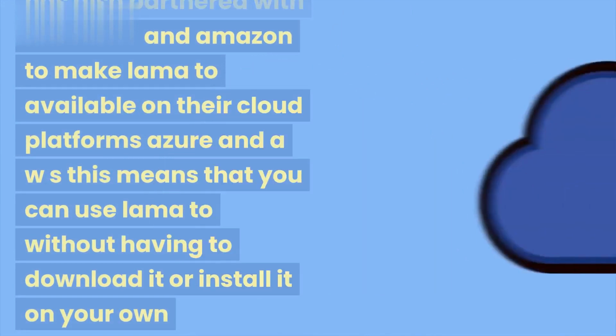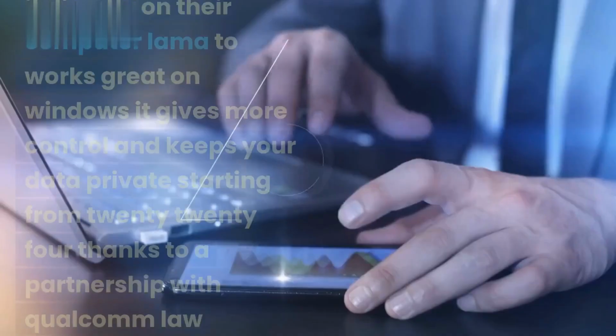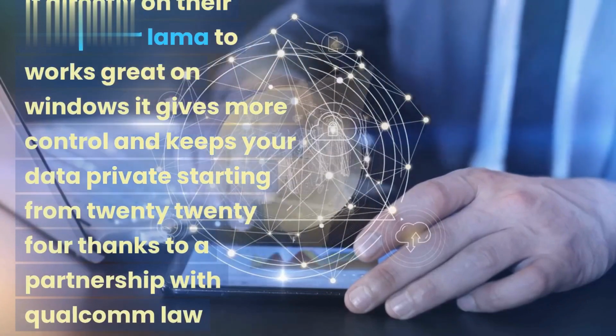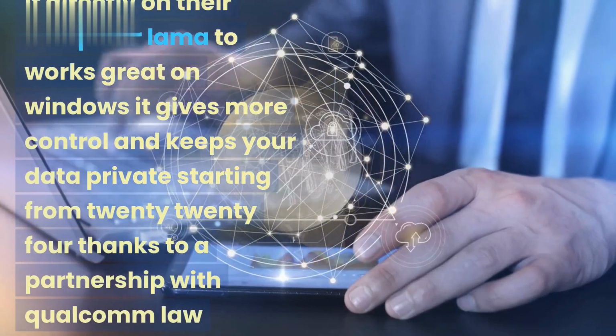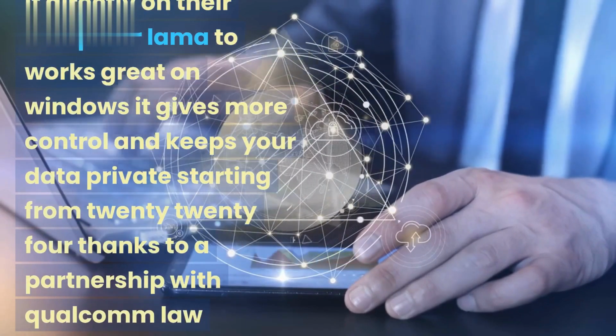Meta has also partnered with Microsoft and Amazon to make LLaMA 2 available on their cloud platforms, Azure and AWS. This means that you can use LLaMA 2 without having to download it or install it on your own device. You can simply access it through the cloud services provided by Microsoft or Amazon and pay for what you use. For those who want it directly on their computer, LLaMA 2 works great on Windows. It gives more control and keeps your data private.